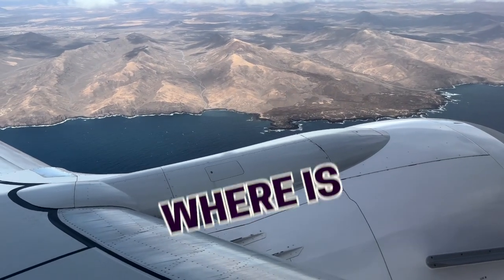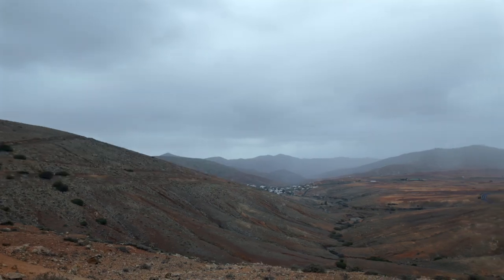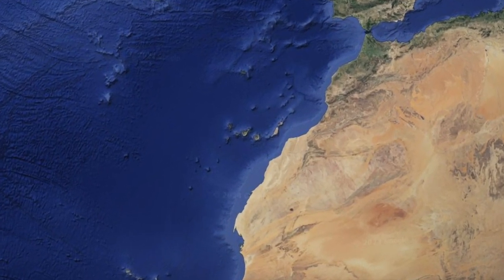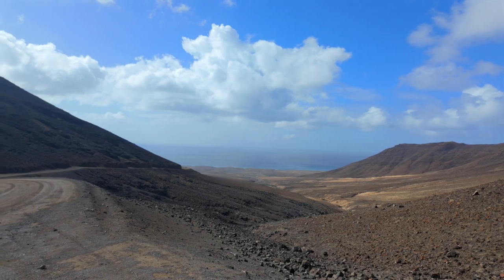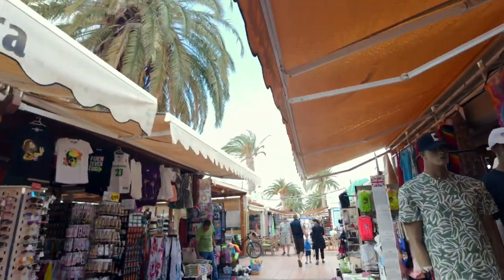Fuerteventura is one of the 7 main Canary Islands. It is to the eastern side of the archipelago. It's 15 kilometres, 9 miles south of Lanzarote, and 96 kilometres, 60 miles to the west of the Moroccan coast. It has a population of around 120,000, making it the 4th most populated island in the Canaries.